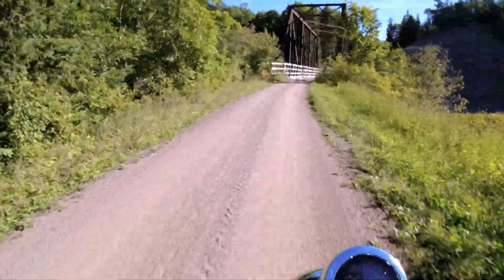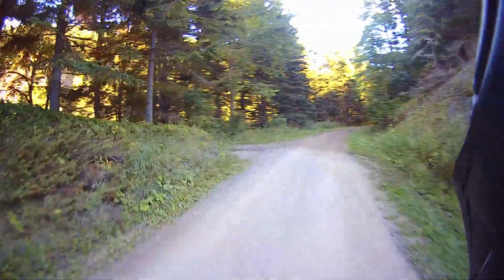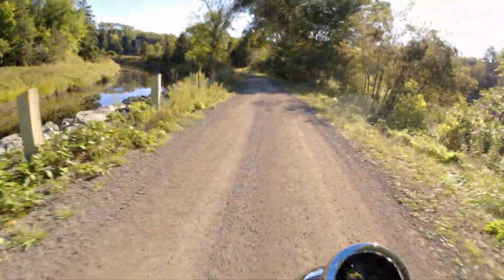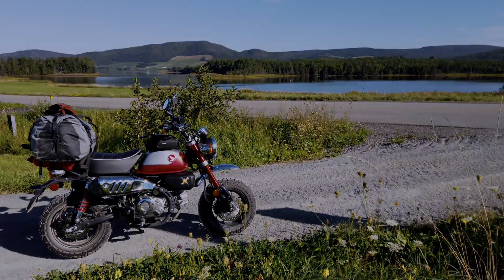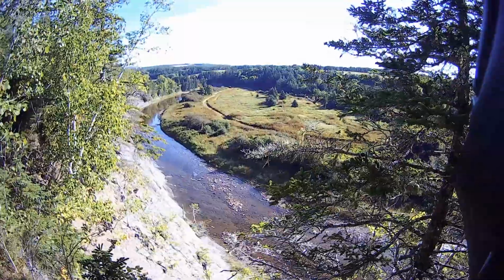I honestly can't describe how enjoyable this trail was, so check it out, but don't be a goon and ruin it for everybody. So cool. Unreal. Wow.